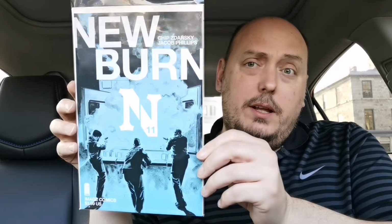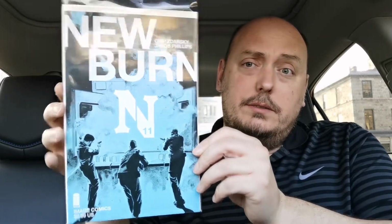Also is this phenomenal foil of Daredevil number 1. As you can see, the trade dress is in foil. Very nice. A book that I'm looking forward to is Chip Zdarsky's New Burn, issue 11. I'm really liking this new arc. And recently returned, also from Image Comics, is Firepower. This is issue 27. I highly recommend Firepower.